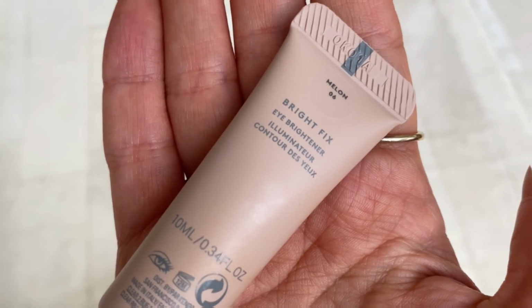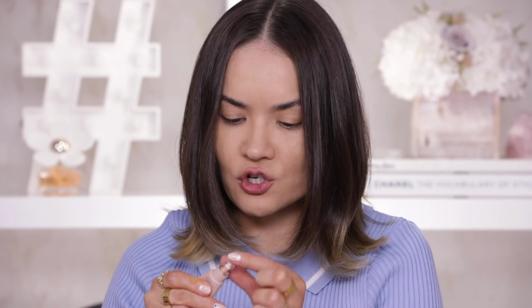I'm still obsessing over and raving about my Fenty Beauty Bright Fix that I love so much. I actually have not tried with this cushion foundation because I've been using the cushion foundation as a concealer, but again, I told you that it's a little too much. This is my favorite because it's so easy to use, because it's so effortless. It looks so natural on the skin. Right now I'm using shade Melon 06, but I'm probably gonna need a deep melon once the summertime really hits.